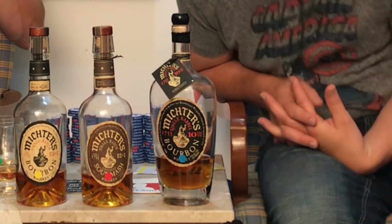Whoa, okay, now this one. What color are you on here? Blue, and this one is distinctly different compared to the rest. In a good way or a bad way? Or just different? It's just different. I've tried them all, and they're all good, but distinctly different.